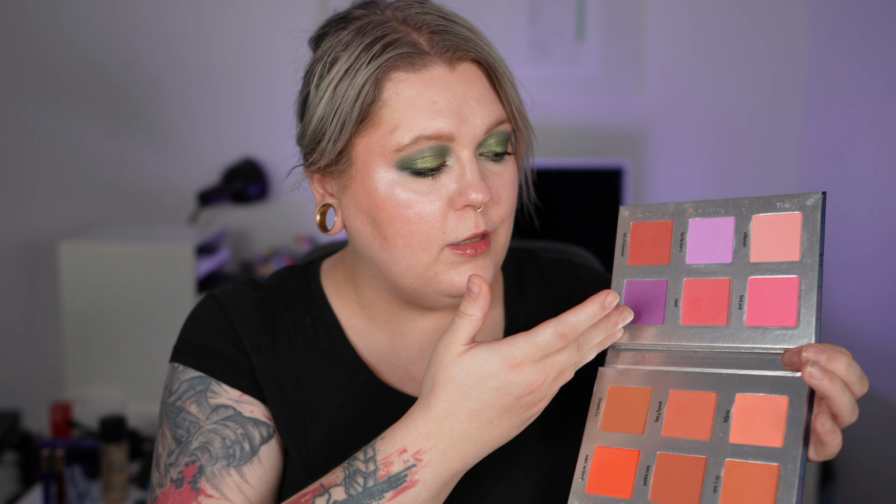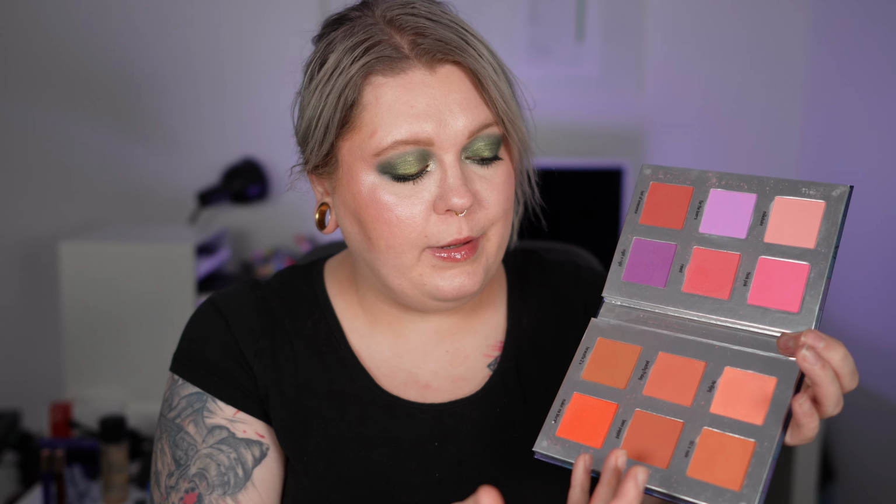And if you have this one and you are afraid that you get dupes inside the cream blushes, I can tell you there is no dupe. At least no named color dupe. I mean, similar vibes, of course. It's still purple, some pinks, and maybe warm terracotta shades. But it's not like there is one specific color that you now have in two different formulations.